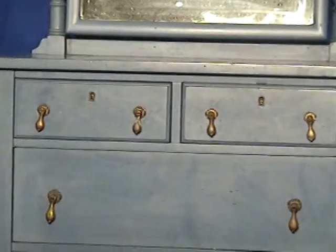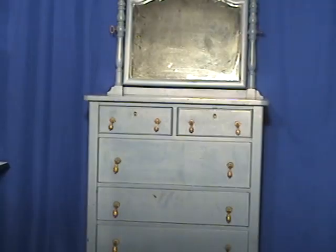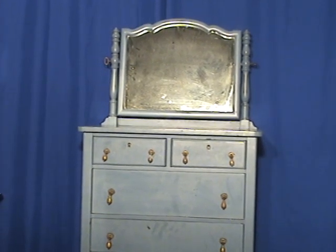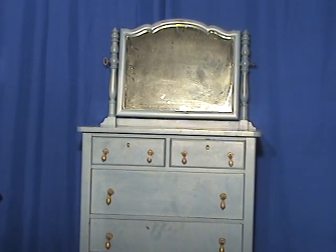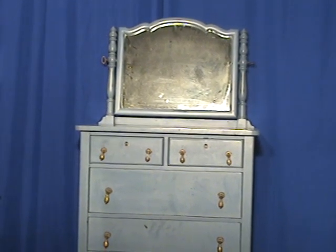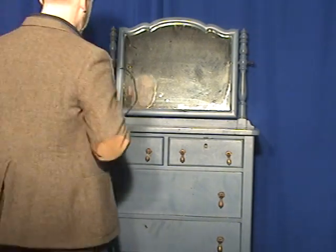It does have two smaller drawers in the middle section of the dresser. The locks, one may work, but the other definitely does not. However, it does add to nice aesthetics on the dresser. Original mirror is also in very nice condition.